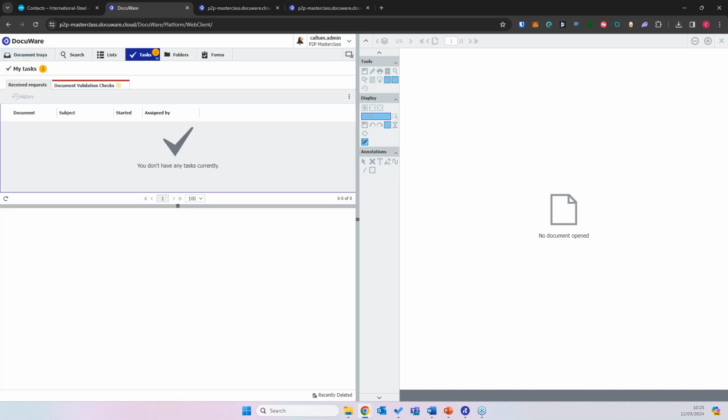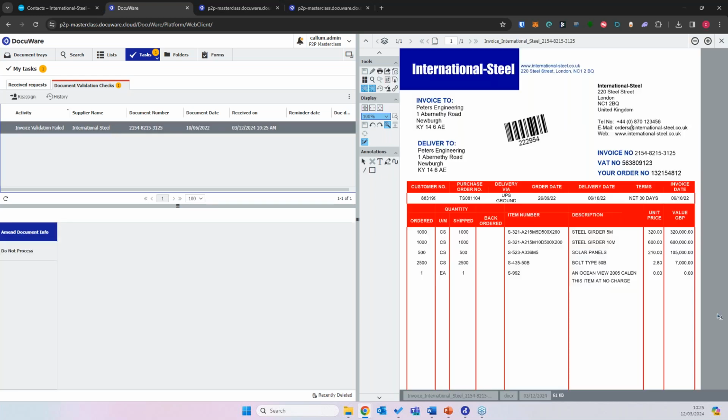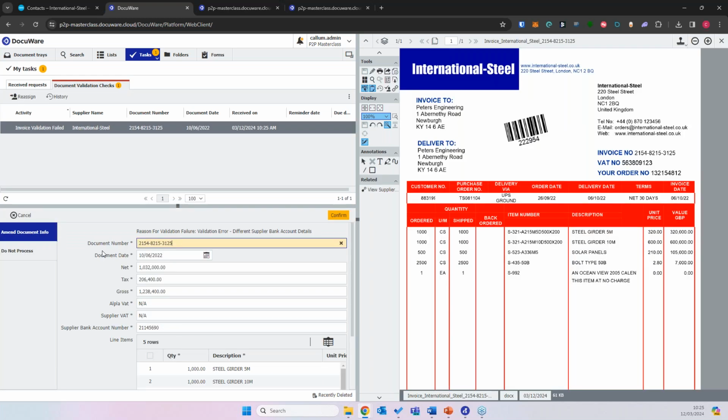Go to my tasks and I can see the invoice has come into my document validation checks. Double click, and the invoice opens up on the right hand side. I can see here this invoice has failed validation. The reason it has failed is because the supplier bank account details are different to the bank account details that we hold on record for this supplier. These checks and this validation are incredibly important and really valuable for a business to ensure that we're processing and handling the correct invoices and not being subject to any fraudulent claims.